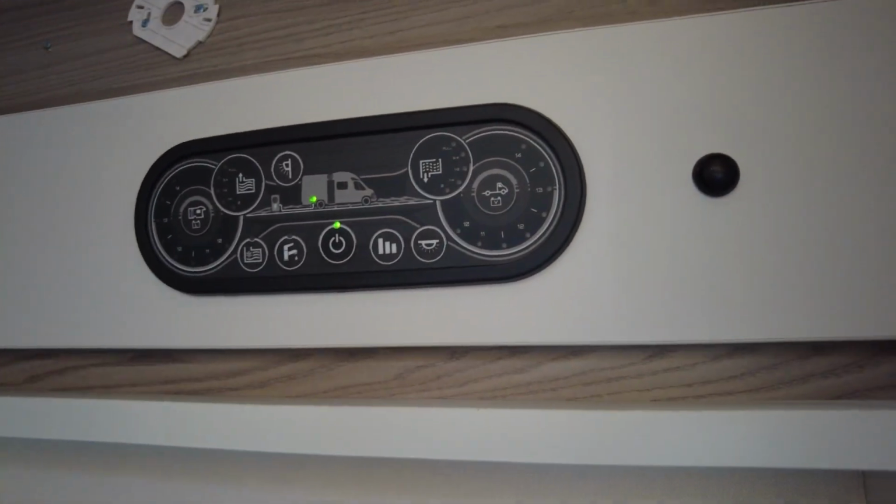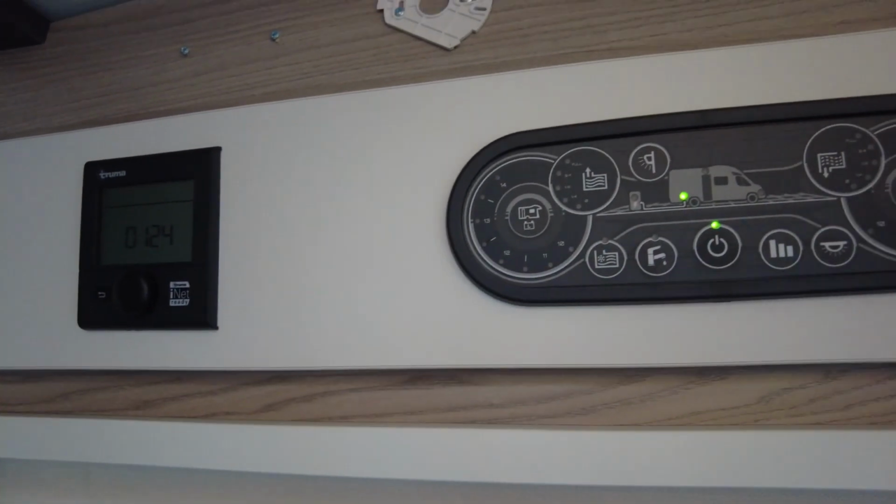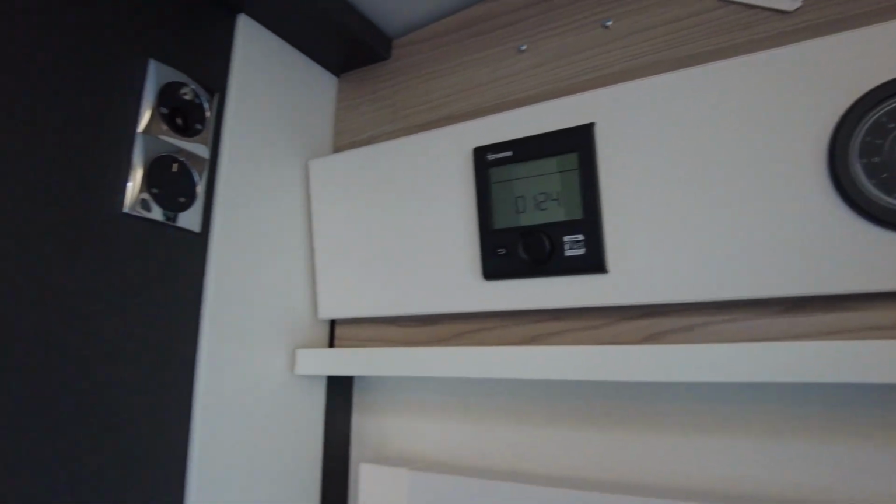That you can open it either way. All control panels up there. I'm not going to waste your time going through them now, but they are very simple. There's only a handful of buttons, and then you've got your Truma blown air system for your heating.